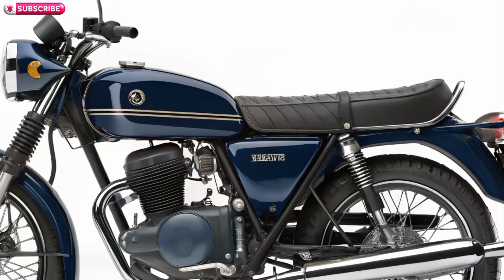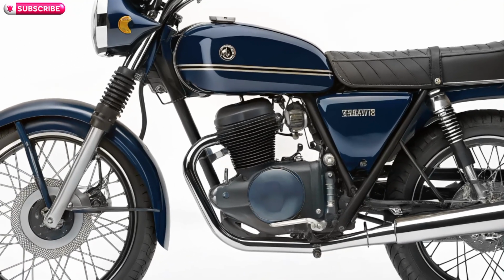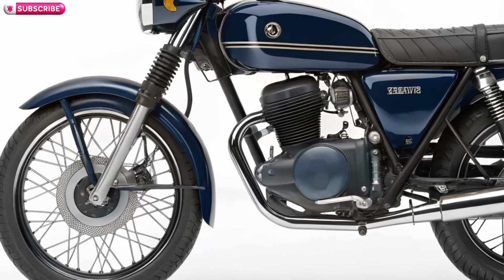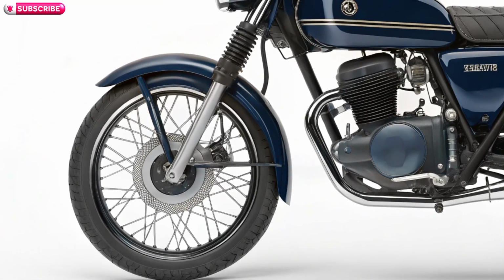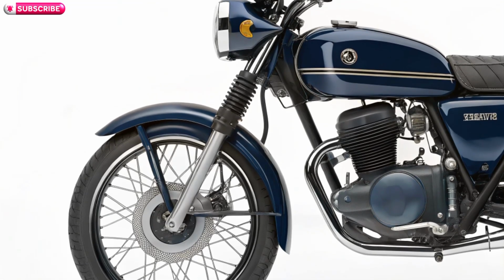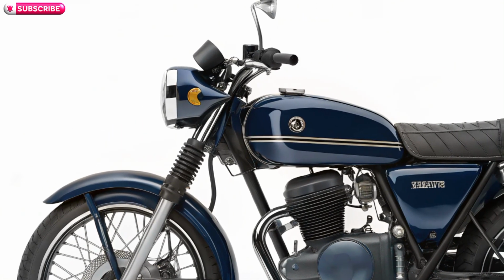The telescopic front forks and twin rear shock absorbers provide a balanced ride, soaking up bumps and rough roads with ease. Whether you're weaving through city streets or enjoying a spirited weekend ride, the RX 100 remains fun and engaging, just like it used to be.